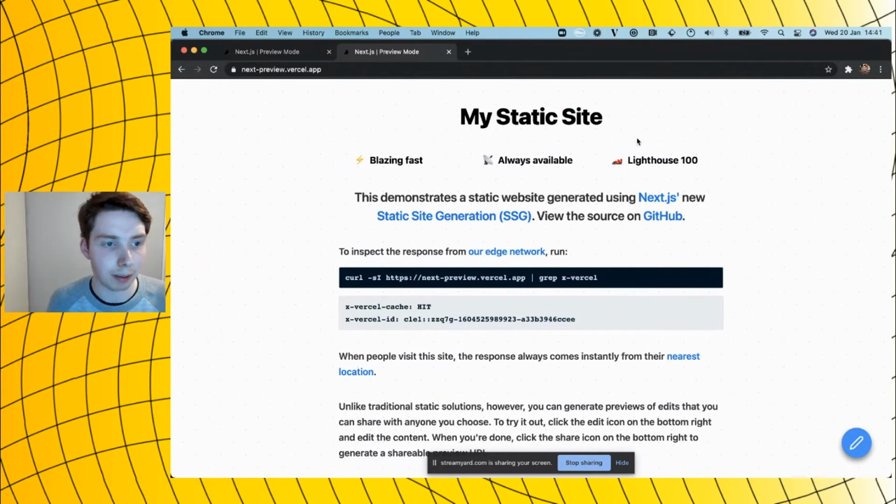So after my colleague has looked at it and they find it a good edit, they'll approve it and then be able to merge it into production and go from there. So let's get back to the slides now.